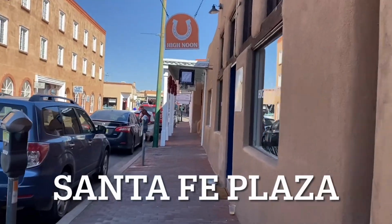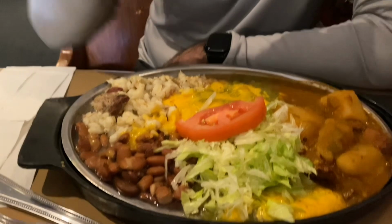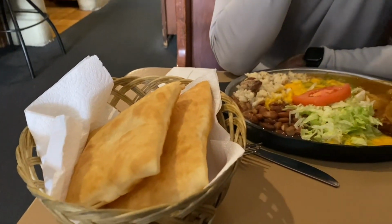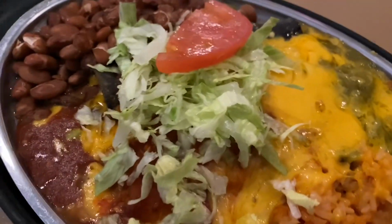Walking up the plaza to lunch. We're at Tia Sophia's. This is where they invented the breakfast burrito, they claim. What did you get? Got a green chili combo with chicken enchilada, beans, and then this is sopapilla. And what is sopapilla? Fried bread, fried Indian bread. And this, I got a relleno and an enchilada, Christmas style. That means both red and green sauce.